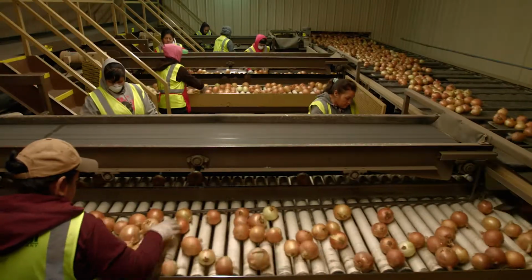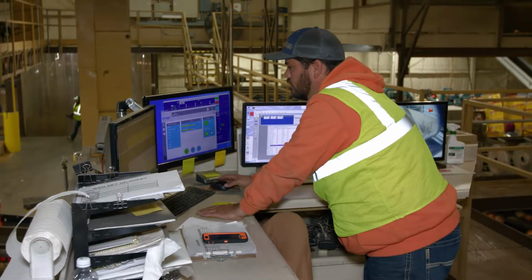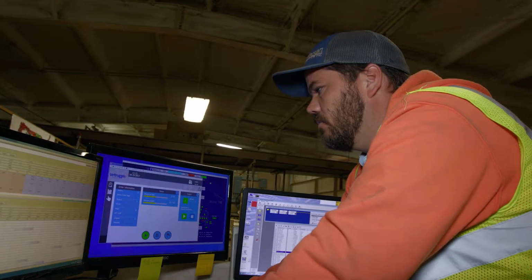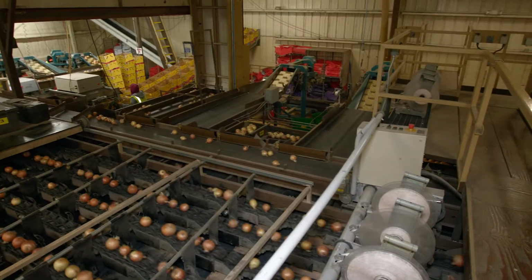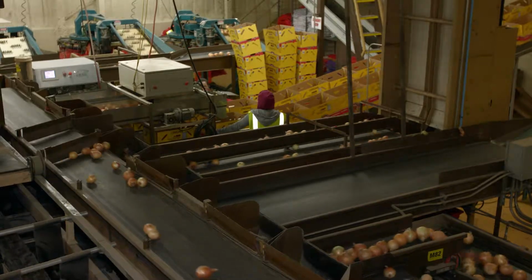The crop is brought to a sorting area where the onions are sorted by hand as well as by computer to make sure Outback is getting the largest possible number of onions that are the right size and shape to become bloomin' onions.